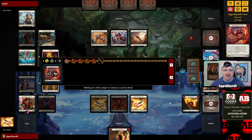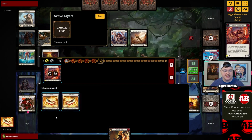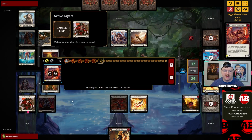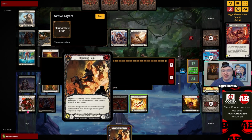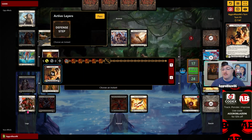They've committed to not blocking this turn, so I want to push as much damage as they're possibly willing to take here. The Burning Blade Dance is a 0 for 4, which allows us to flick our dagger. It's a 0 for 3, but gets turned into a 0 for 4 because we can flick our dagger, and then we're going to throw Breaking Point at them, which is an extra 5 points.